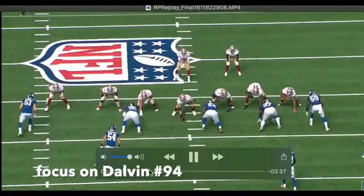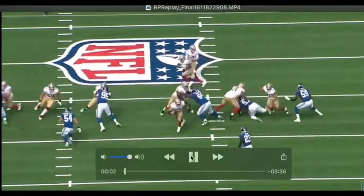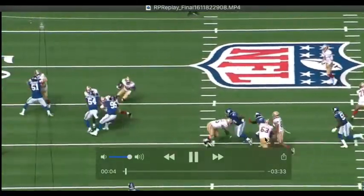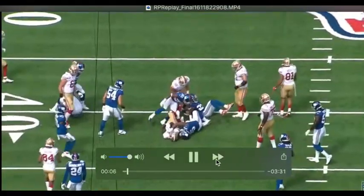I've just been reviewing plays for a while. But here we go. So you have Lorenzo Carter, more like a 7 technique here. He's going up against the tight end, waiting patiently, seeing if they're going to counter. Then he just doesn't really attack.